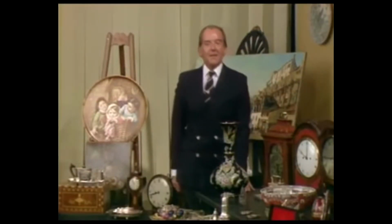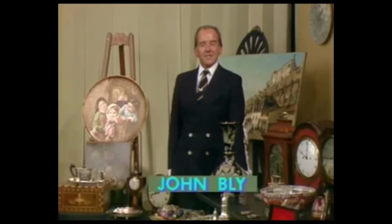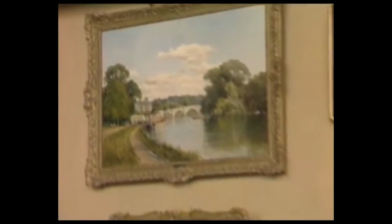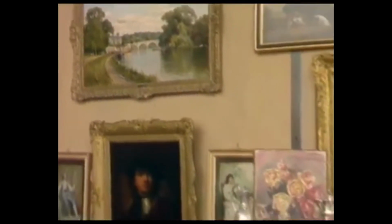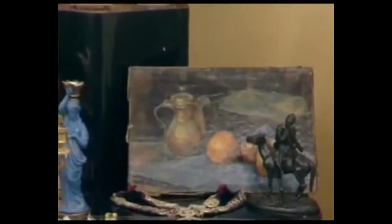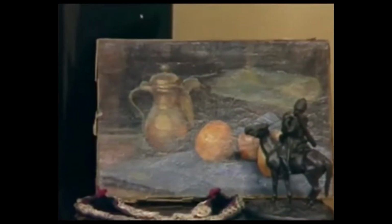Well, once again, the range of antiques is enormous, but this time we've got a lot of pictures. We've got oils and watercolours, portraits and landscapes, ancient and modern, even a Renoir and a Cézanne. But be they masterpieces or merely decorative paintings, any of these will have left quite a gap on the wall.